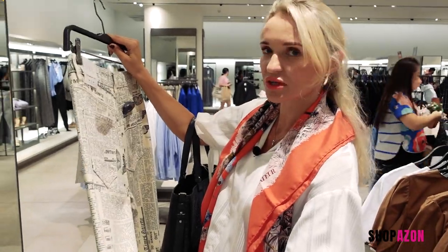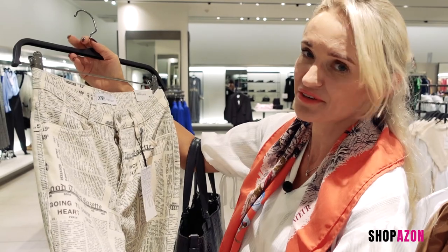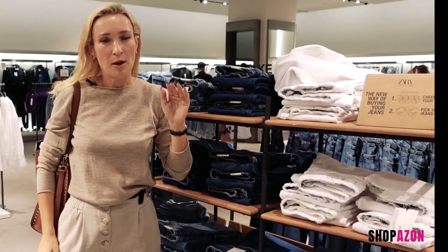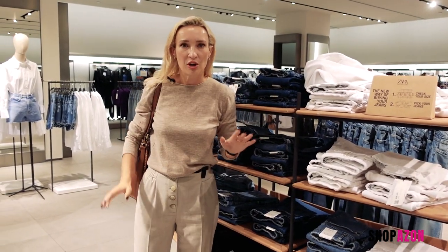You don't even have to wear these jeans. You can just get entertained just looking at those. Very funny. And this time, it seems like Zara is upping their game in the jean section. There's jeans everywhere. Low rise, mid rise, every single kind you can imagine and color.